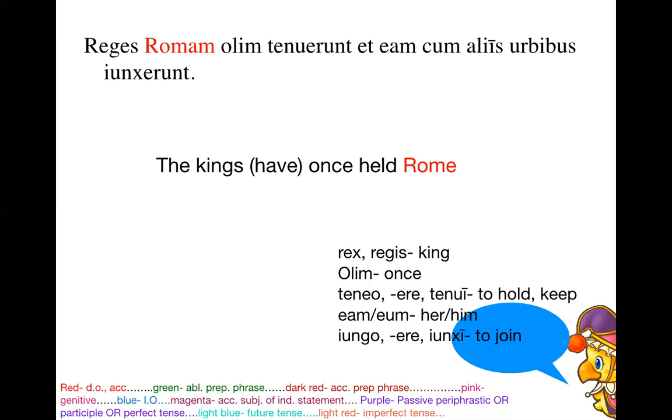All right, so held. They once held Rome. And this was the thing I typoed on y'all's quiz 2 weeks ago. To join, not to help. I was thinking of you, though, I guess. But, okay. So Alyssa's on a roll. What tense is iunxerunt? From iungo, iungere, iunxi.